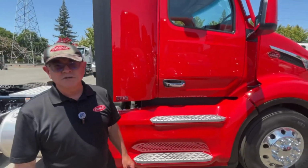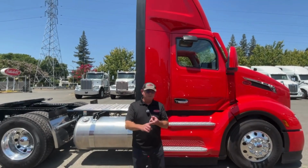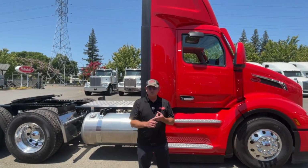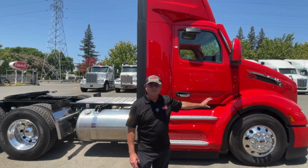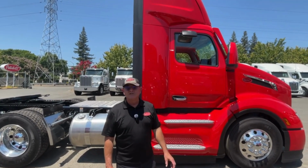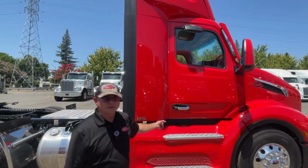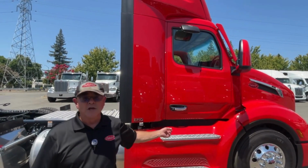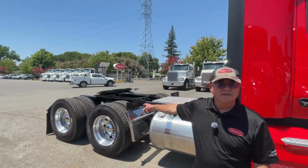This runs a PACCAR engine. So Epic means it's all Peterbilt, and it's all designed for the absolute best fuel efficiency that you can get. So you take a PACCAR engine. This has got the PACCAR MX-13. It's a 485 horsepower engine, 1650 foot-pounds of torque. It's paired to an automated transmission, PACCAR's automated 12-speed transmission. We go to the very rear. We've got a PACCAR 40,000 axle.